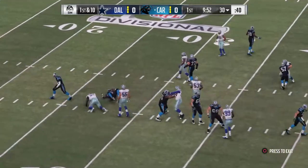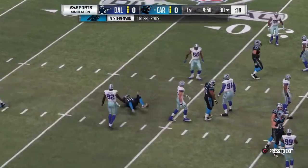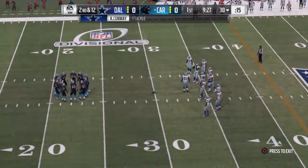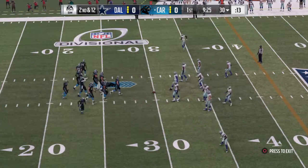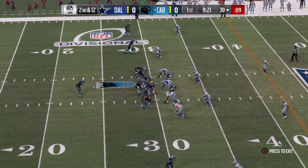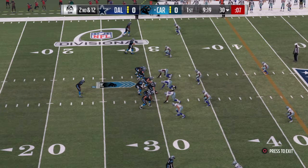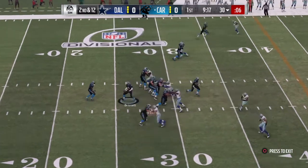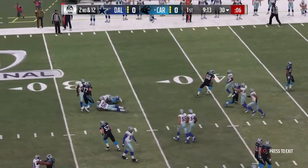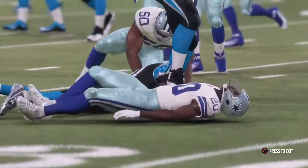They'll run. This is Melvin Gordon. And he went backwards. He'll be down at the 30. That's going to go as a loss of 2, and it'll be 2nd down. They run a draw here on 2nd down. He takes this from the 30 to the 34.